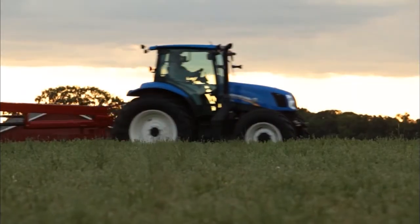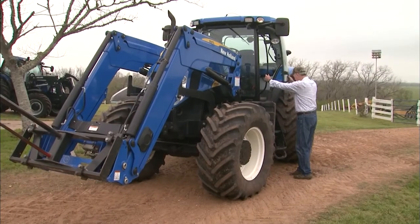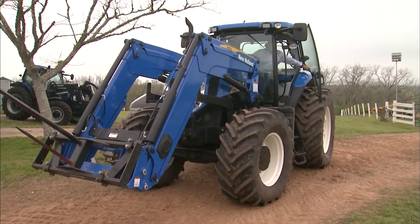Scott Ricks relies on high-quality hay and forage to see his cow herd through the winter. That means getting the crop cut and baled in the most efficient manner possible. Ricks has relied on his New Holland tractor not just for his hay operation, but for all his ranch responsibilities.